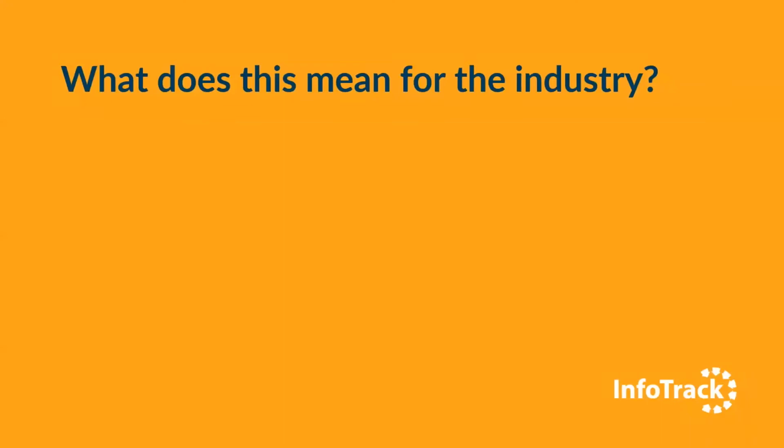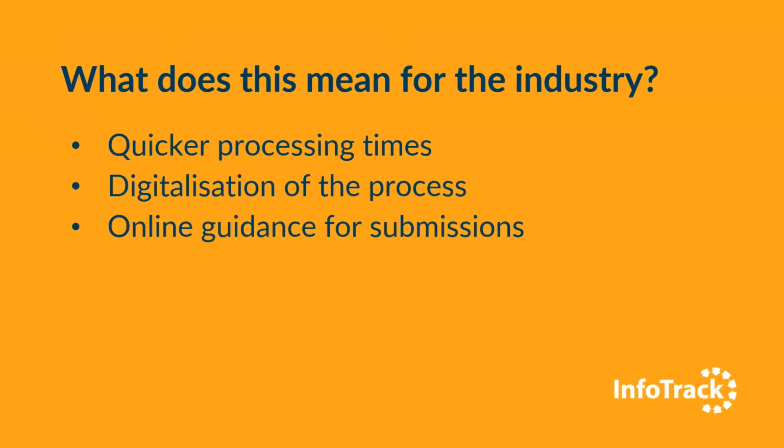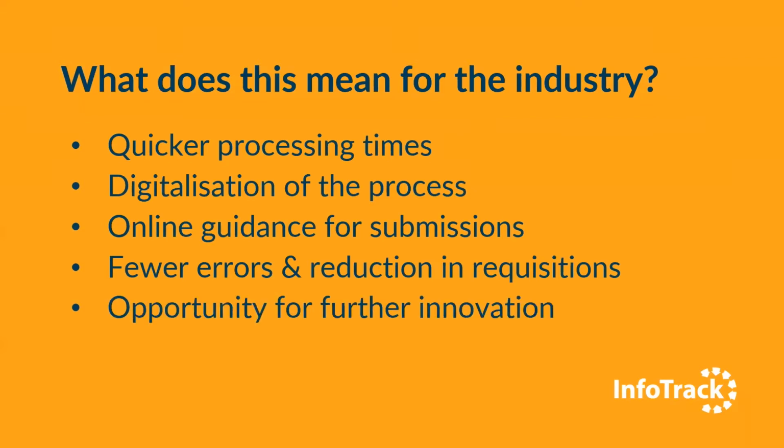So what does this mean for the industry? It means quicker processing times and digitalization of the process. You'll receive online guidance for submissions. You're going to get fewer errors and a reduction in requisitions. And obviously that means there's opportunity for further innovation.